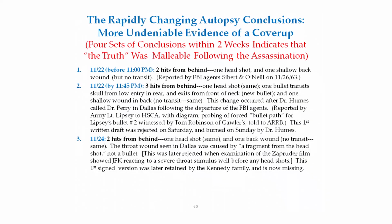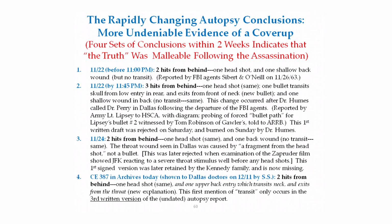And so the final item on this slide here is the autopsy report we have in evidence today. The extant autopsy report, Commission Exhibit 387, is also a two-hit scenario. This one, however, posits the one shot to the head from behind and a shot in the back, which suddenly, miraculously, is said to have transited the body for the very first time. This final version of the autopsy conclusions, the fourth version of the conclusions, the third written version, is the one that says a bullet in the back transited the region of the neck, came out the front of the neck, creating this exit wound.